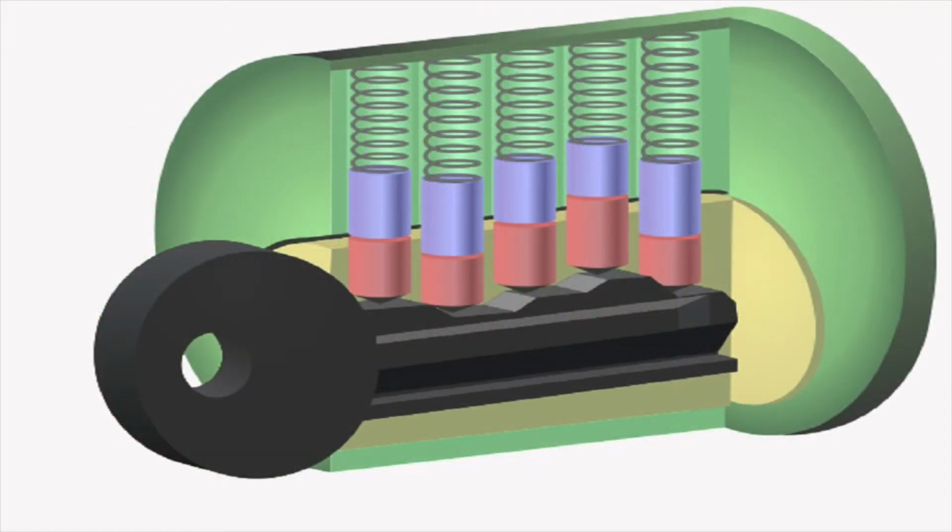Now, if you look at this next diagram, this is a representation of what it looks like when you put the wrong key in a lock. If you'll notice, the gap between the key pins and the driver pins don't match the shear line, and because of that, you won't be able to turn the plug, so you won't be able to unlock the lock.